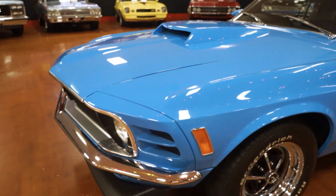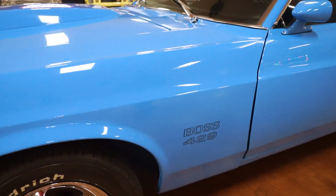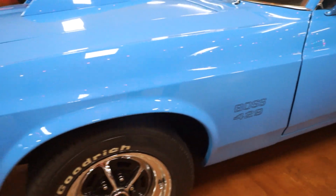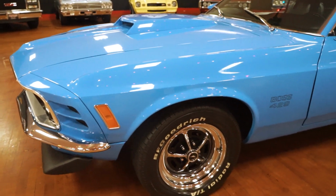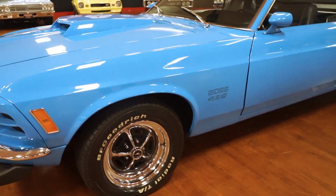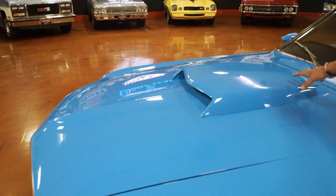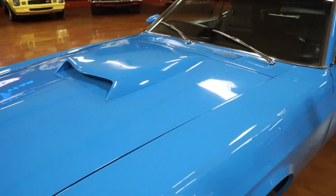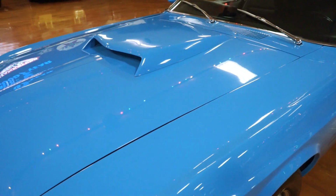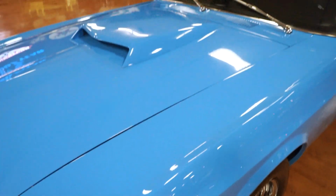Boss 429 designation on the driver's side front fender. Again, not a real Boss 429 car. You know, the price will indicate that. However, the paint on the car, absolutely fantastic on the front fender, on the hood. Check out the hood scoop. Check out the hood itself, the tops of the fenders. Absolutely, this was not a cheap paint job, that is for sure. It is a beautiful paint on the car.